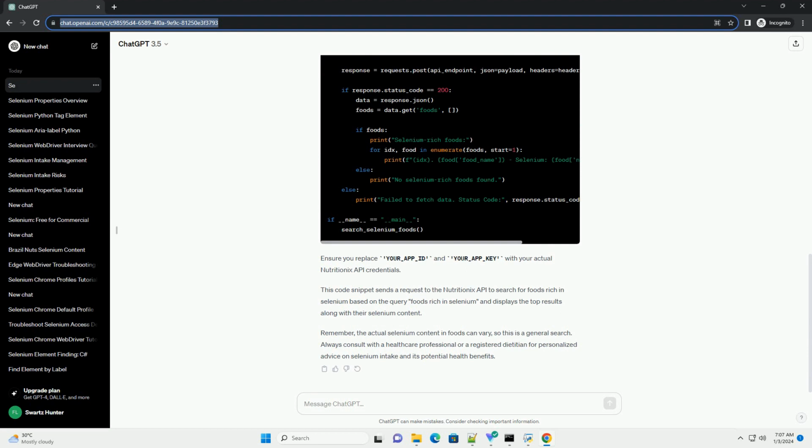Immune system support: selenium plays a role in immune function by enhancing the activity of immune cells and supporting the body's defense mechanisms. Reduced inflammation: studies suggest that selenium may have anti-inflammatory properties, potentially reducing inflammation in the body. For this example, we'll use the NutritionX API to search for foods rich in selenium and display some results.